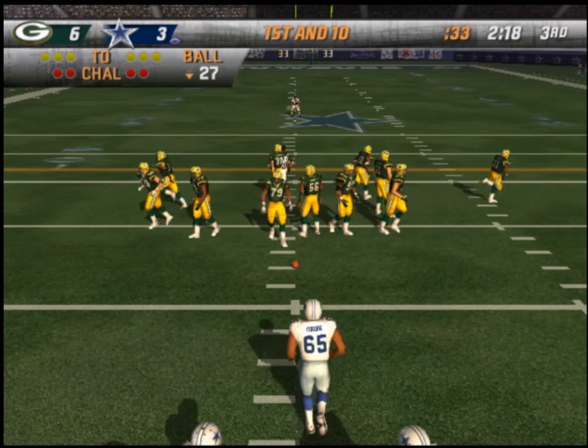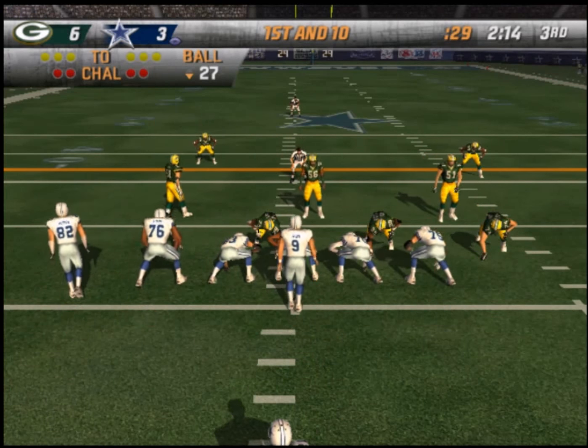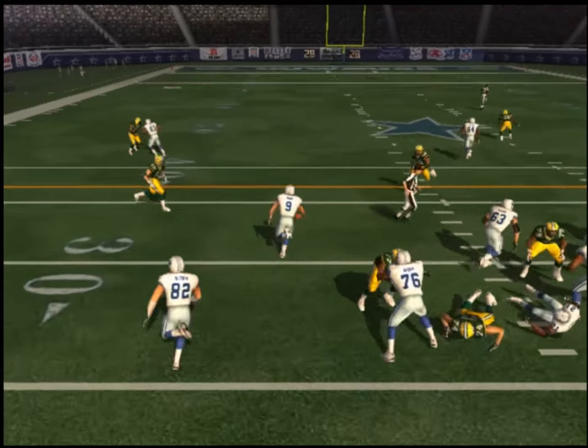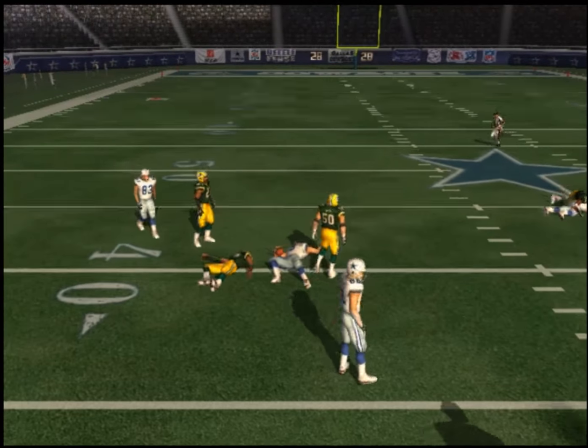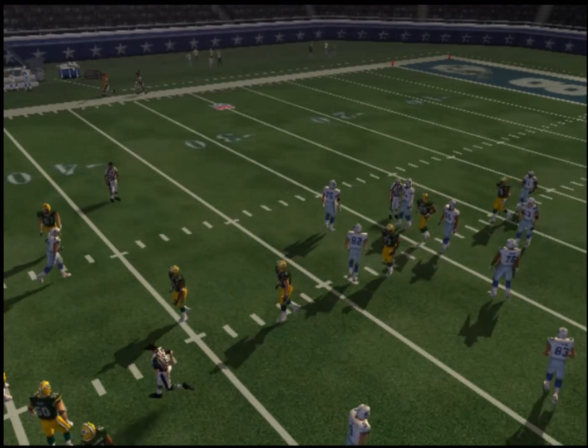First and 10. Ball on the 27-yard line. The Packers come out in a 4-3. They'll go with a play fake. They'll run this one. This one will be spotted at the 38-yard line. He racks him up and now has four tackles.